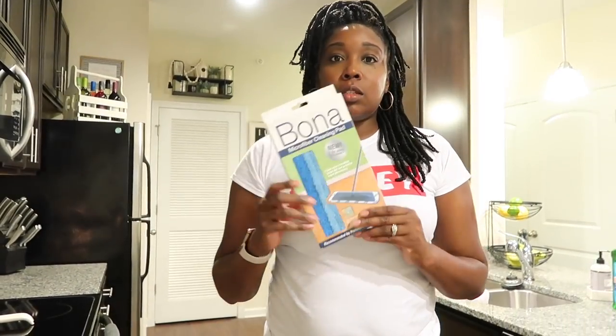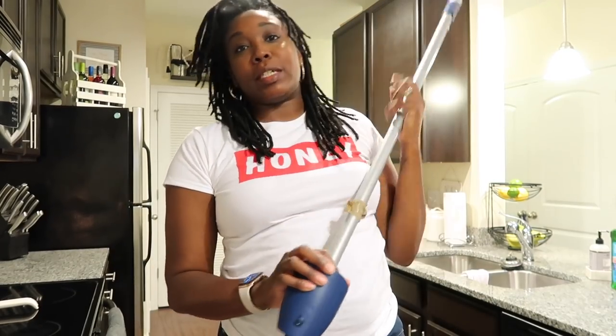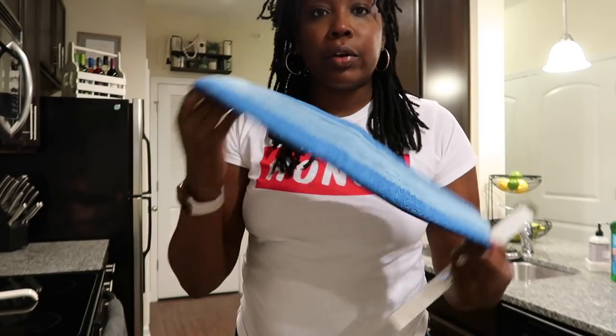Elmo got me this Bona mop thing, and it's supposed to have the spray bottle to it, but I don't know where it is. So what I do is I use this microfiber thing, and I put cleaner on it and do all that good stuff. So that's what I'm about to do now.